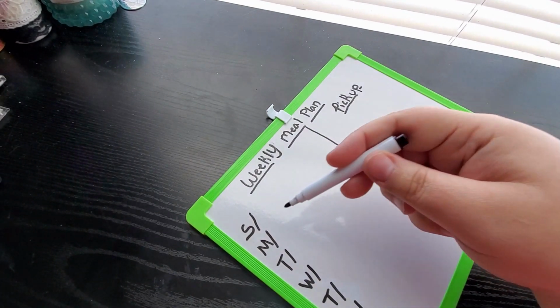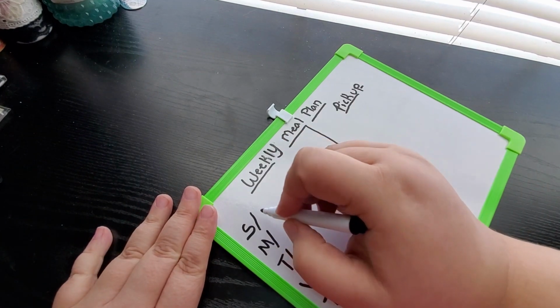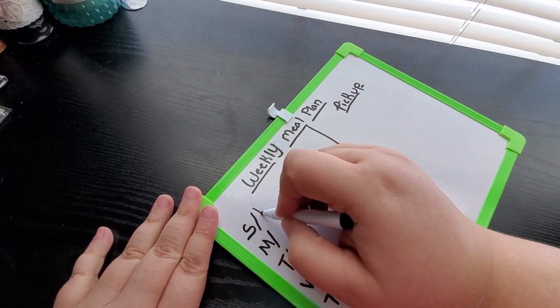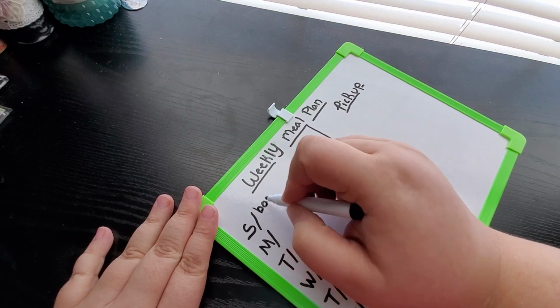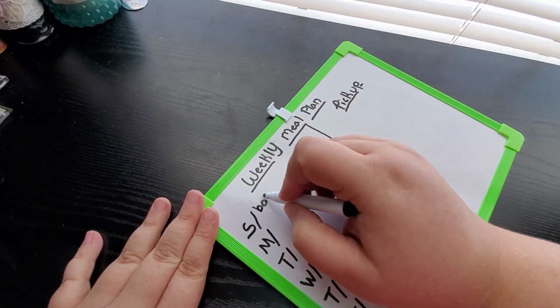So my weeks usually go from Sunday to Saturday. Tonight I am having what we call baked chicken, but it's actually something that I throw into my Instapot. It's delicious.